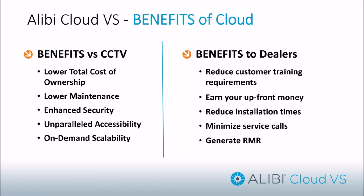You get the unparalleled accessibility. So most on-premise recorders are based on a single NIC or multiple NICs, but you have a limited number of concurrent streams. You have a limited number of users you can create, and you're going to have a limited number of concurrent streams that can come out of that. So this solution eliminates all of that. We can do unlimited users, unlimited concurrent access.